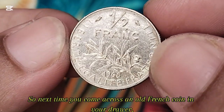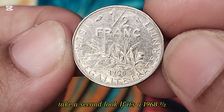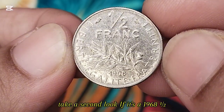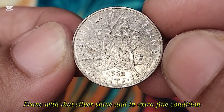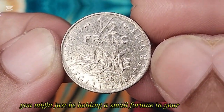So next time you come across an old French coin in your drawer, take a second look if it's a 1968 1/2 franc with that silver shine and in extra fine condition. You might just be holding a small fortune in your fingers.